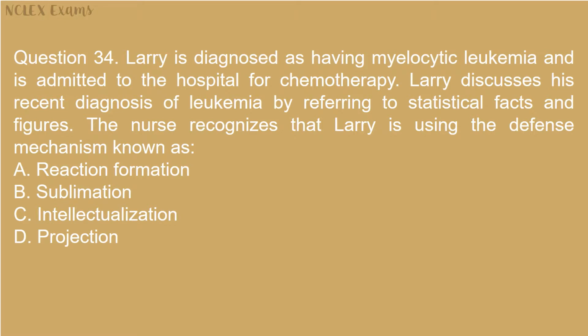Question 34. Larry is diagnosed as having myelocytic leukemia and is admitted to the hospital for chemotherapy. Larry discusses his recent diagnosis of leukemia by referring to statistical facts and figures. The nurse recognizes that Larry is using the defense mechanism known as: A. Reaction formation. B. Sublimation. C. Intellectualization. D. Projection.